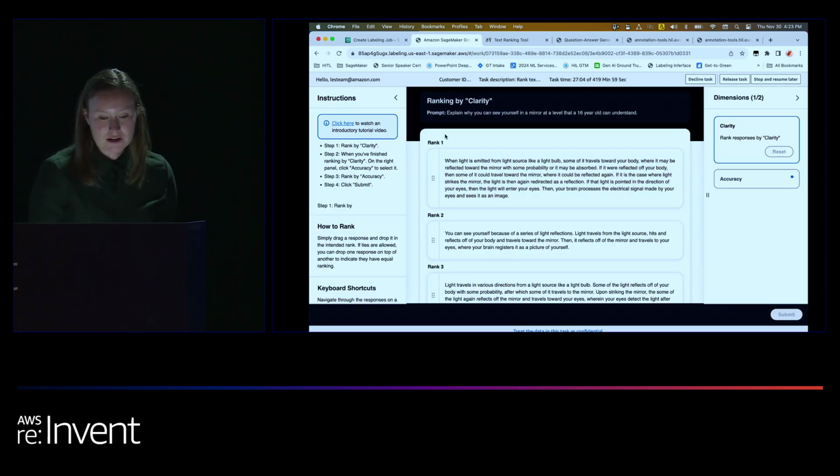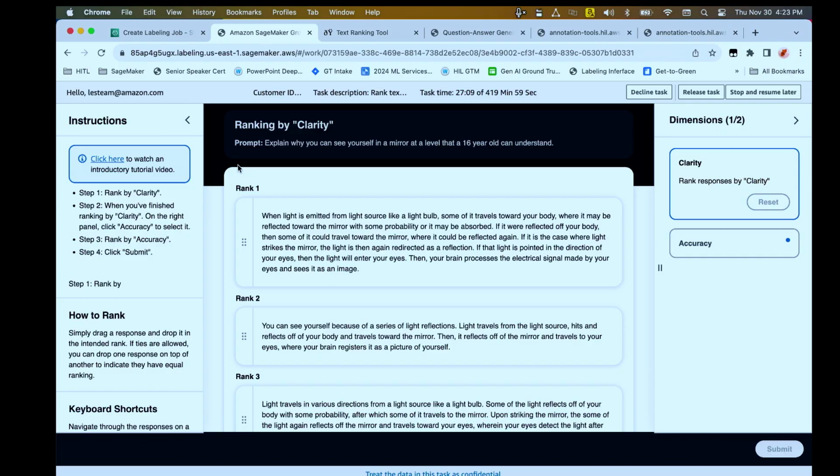On this particular screen, what you'll see is, in terms of my advertising company, we have a number of different prompts that our sales team is going to input into our large language model that we've already pre-selected. And what I want to make sure to do is I don't want these responses to these prompts to be super verbose. It's really important that we make this nice and clear for the executive audience that we're going to be speaking to.